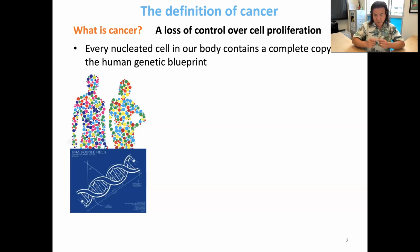So let's back up a moment and review some basic cell biology to make sure that we're all on the same page here. Recall that every single nucleated cell in your body, right, every cell in your body that has a nucleus, contains in that nucleus a complete copy of the human genetic blueprint, right? The human genome that you inherited, partially from mom, partially from dad, right? And that is your genetic blueprint.